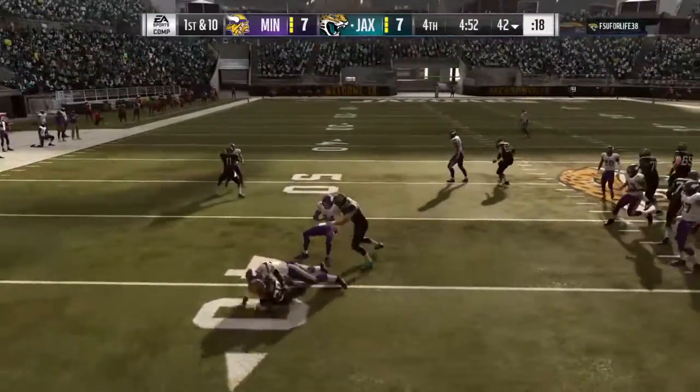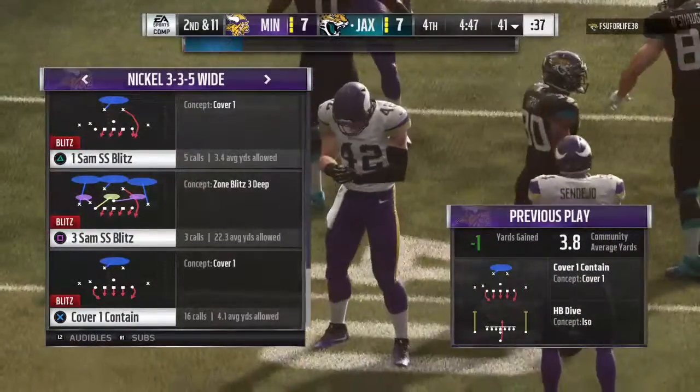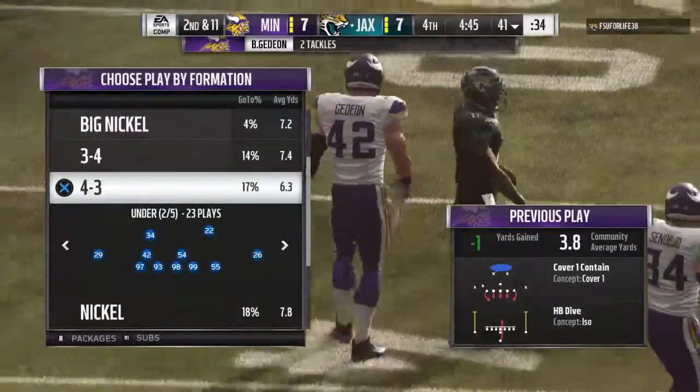And they'll go with the ground attack here. And he'll lose yardage here. Back at the 41. That's going to go as a loss of a yard, and it'll be 2nd down.